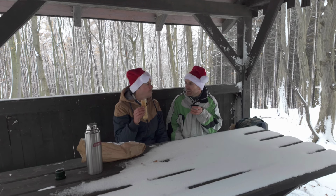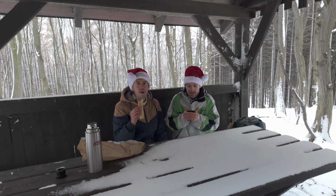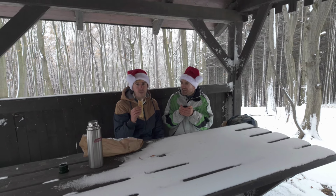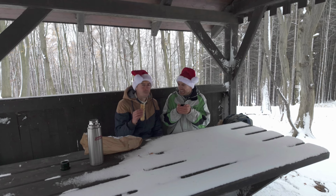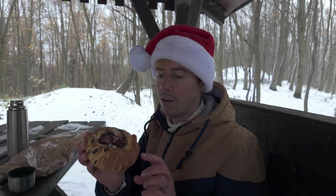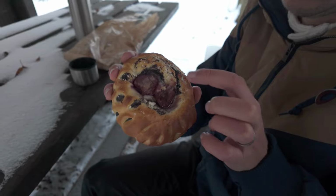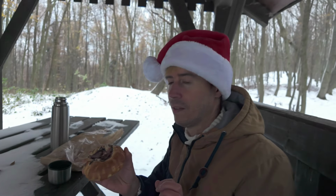The tea is really good. I agree. And it's warming up my hands. That's why we need it. It's really cold now. Here I have a nice Czech collage. This one is with poppy seeds and plums, so that's nice.